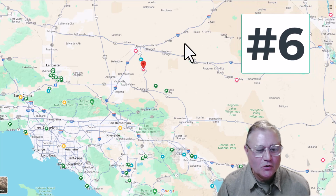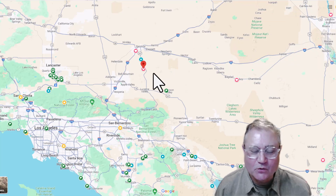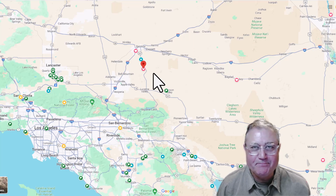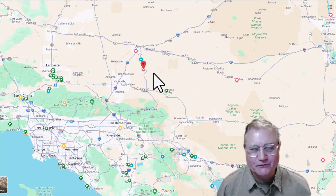So folks, now we're on the West Coast. You can see on Google Maps, Los Angeles, California is right here. Just northeast of Los Angeles, California, you'll find Sawtooth Canyon Campground. It's a BLM, Bureau of Land Management campground. It's a free campground. It is a wonderful place.